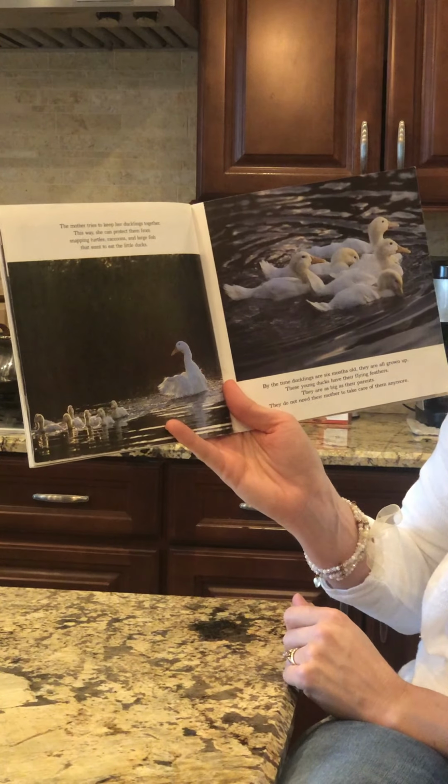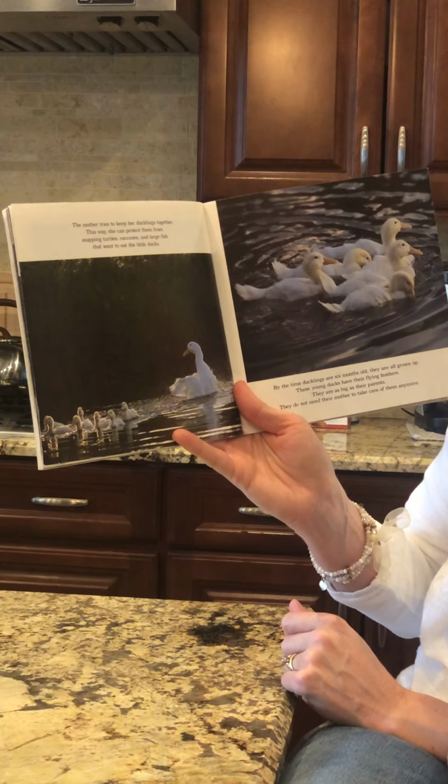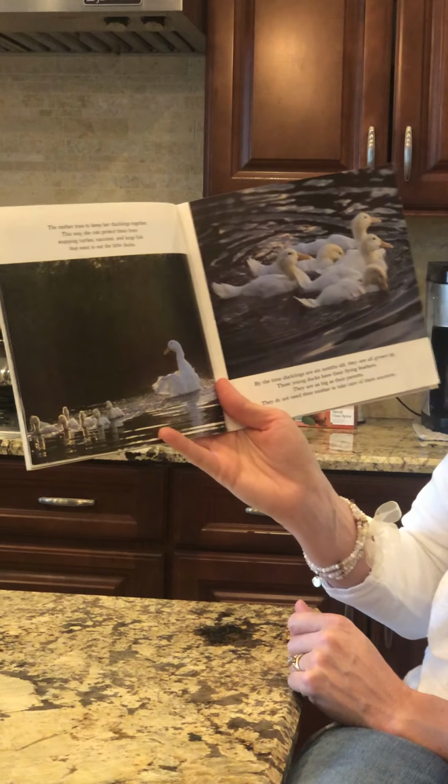The mother tries to keep her ducklings together. This way she can protect them from snapping turtles, raccoons, and large fish that want to eat the little ducks.